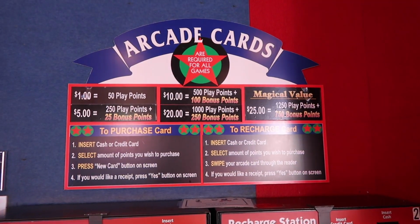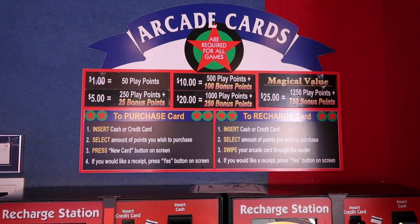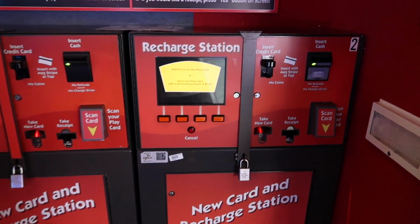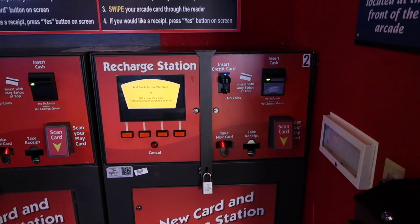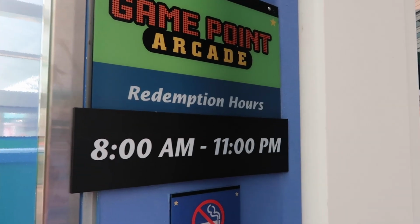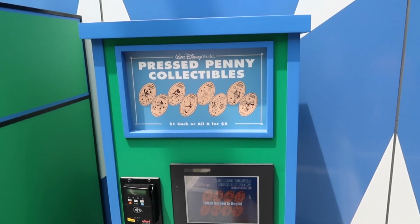And then over here it talks about how much it costs to play all the games. It's $1 for 50 points and so on. And you get that all here too. They also have a recharge station for the points. And you can see that the redemption hours here at the arcade are 8 a.m. to 11 p.m.